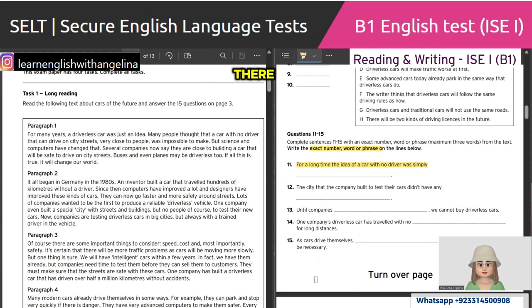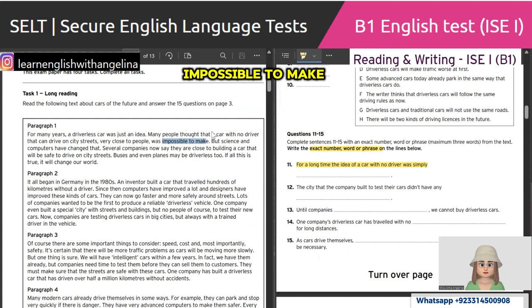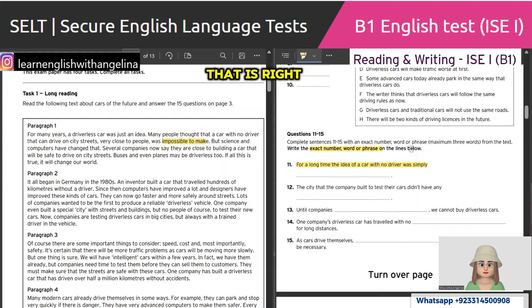And Naveed, what's your answer? Naveed, are you there? Naveed? I think Naveed, what is your answer? For many years, impossible to make. Impossible to make. It's written in here. For all those who got this answer, this is the correct answer. Impossible to make. That is right. Okay.